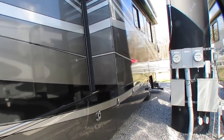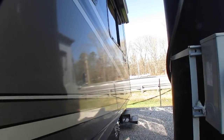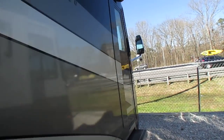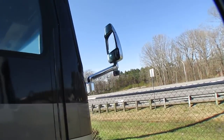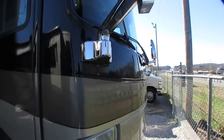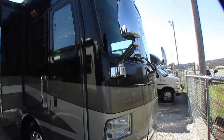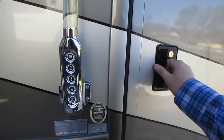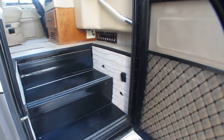I've got pictures of the outside bays if you want to check it out. No delamination. Like I said, fiberglass roof, so very little worries up there. Got the Panavision one-piece windshield that looks great. Got the 3-camera Sony backup camera system with the side cameras. Man, beautiful coach, beautiful coach. What do you see inside? It's like a rolling mansion. Step inside, folks.